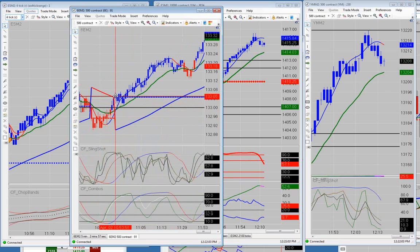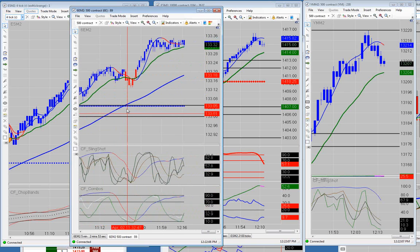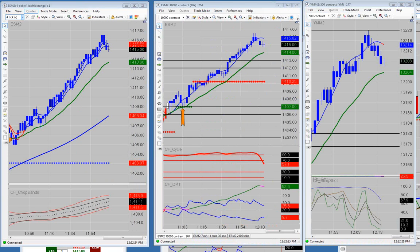Right here, when it broke the elbow to the upside, the white was not leading the green, so there was no trade there. This was a continuation trade if you had divergence, but you don't. Right here, actually, would be an opportunity because you do have divergence right there. So that's a possible opportunity right now, but at this point, I wouldn't be trading the 6E.